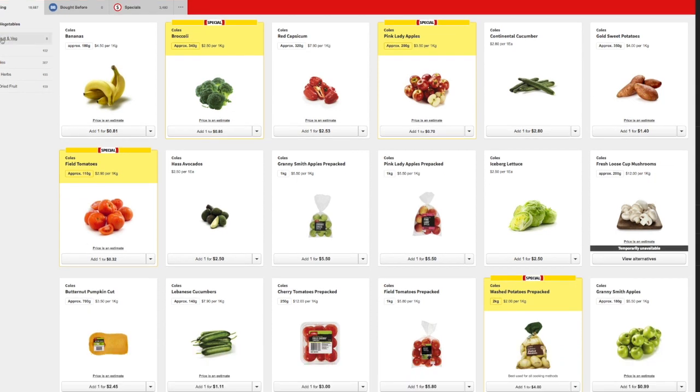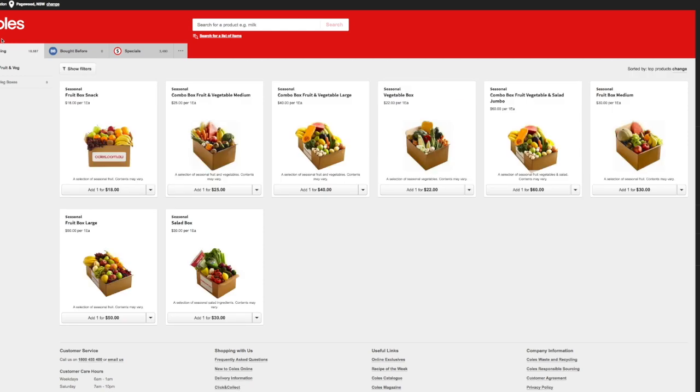Oh, boxes, fruit and veg. What have they got here? Oh, there you go. Making life easy. Thank you, Coles. You know what? Just get a box. You're done. $40. Or even 22. There you go, vegetable box, combo fruit and veg. Fruit and veg medium, $25. Look at all of that. Add, you've got your rice, you've got your oats, you've got your beans. You are done. That's all you need.